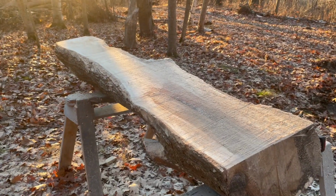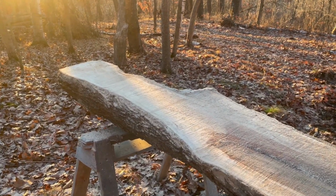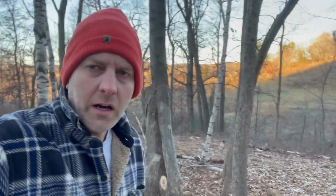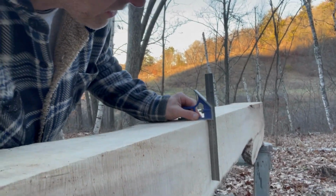Okay, so there it is. I think it's kind of pretty. We'll flip it over and do the other sides and see what we can make out of this thing. I got my two sides squared up, and I'm really impressed with that thing. I hold the square on there and it is almost perfect. Obviously I'm gonna have to plane this thing down to get it perfect, but this is a good start, so we'll keep going.